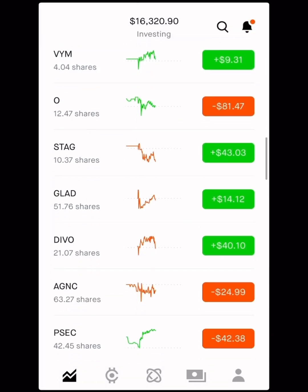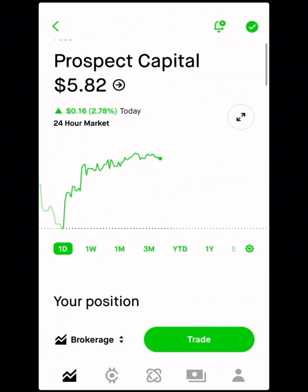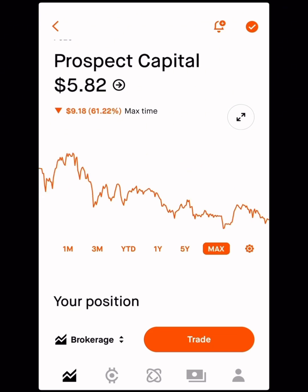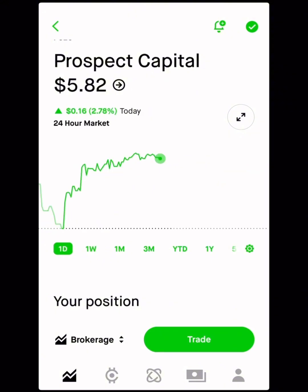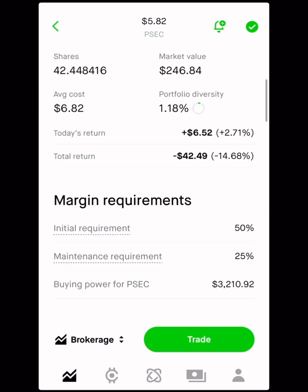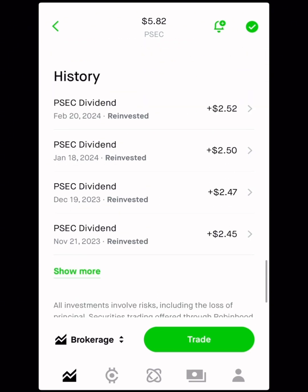Next on the list, I want to jump into PSEC. We have not been buying very much of this. This really is not that great of a performer overall. Down 11% the last 5 years. All time down 61%. Really not a great stock for that. But it does pay a nice little dividend. Small percentage of the portfolio. 1.18% of the portfolio. And let's take a look.